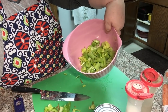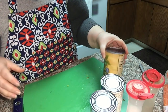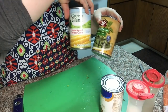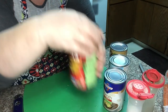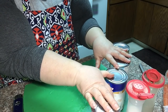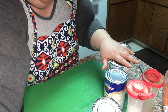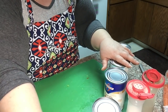Add your celery to your pan that already has your carrots. Okay, so I let the carrots and the celery cook for a little bit with the meat. Then I'm going to add the green beans and the corn, the low sodium beef broth, and the fire roasted tomatoes. Those are the cans that I'm going to put in there, and then I'm going to let it simmer for a while. As it's getting ready, I'm going ahead and cut up my potatoes because I want it boiling by the time I put the potatoes in.